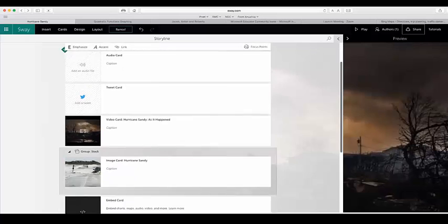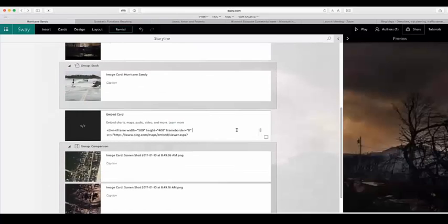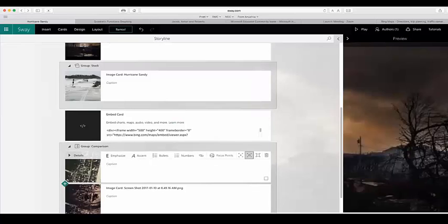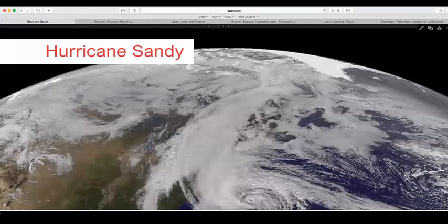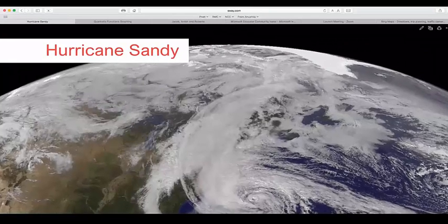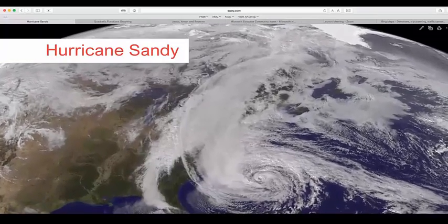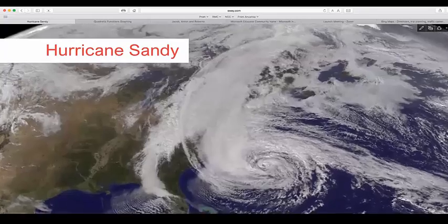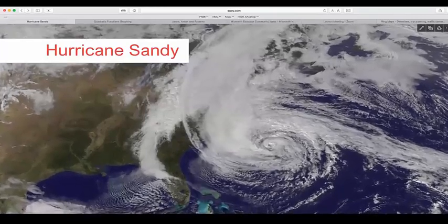So what I'm going to do now is I'm just going to change the size of some things, make these a little bit bigger. And then I'm just going to play this so you can see what it looks like. So this is it. And then my mouse isn't working right now, but of course you can scroll up and down.